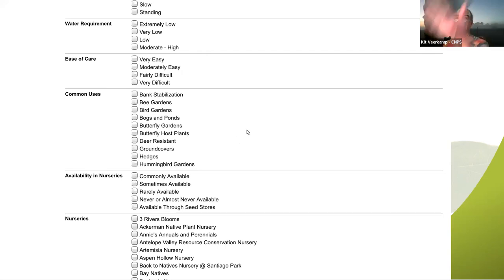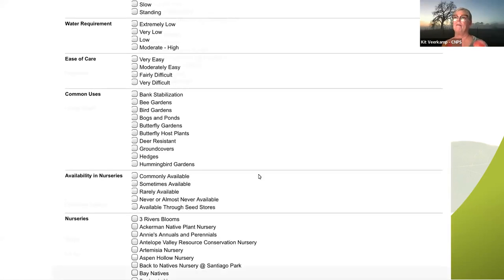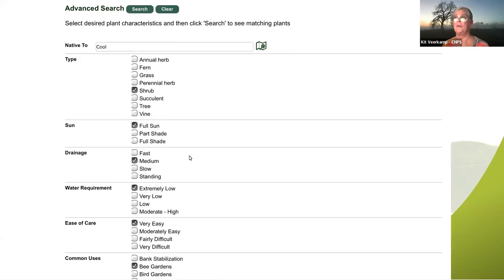And then there are all these other parameters that you can pick, like local nurseries. That would be a challenge when you start narrowing things down like that, but also flower color, et cetera.